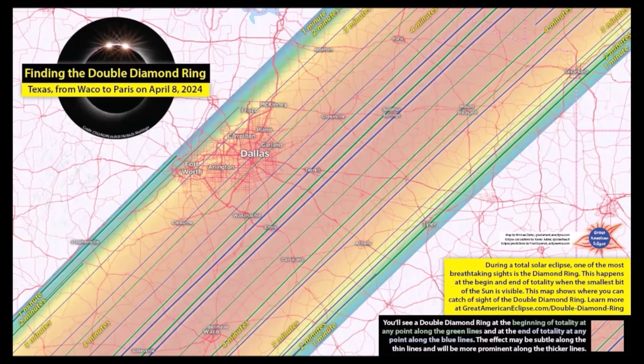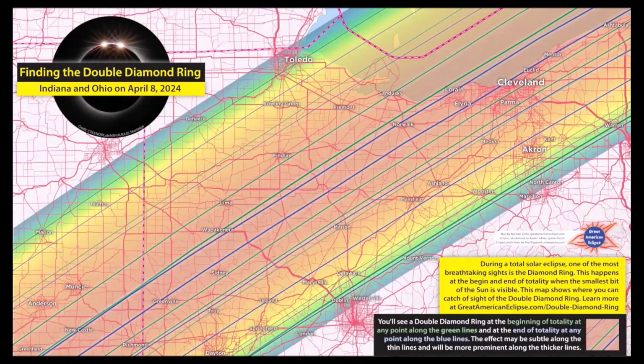And I'll say a couple of other things about it too. Okay, this is another map showing the area where many of you will be, Wapakoneta, Muncie, and so forth. And one thing I'll say about this is there's some enticing thick lines where you'll see double diamond rings, but if you're on the edge, you'll only get 1 or 2 minutes of totality. So I would advise people, if they want to see a double diamond ring, seek these spots out in the center of the path so you're not sacrificing totality.